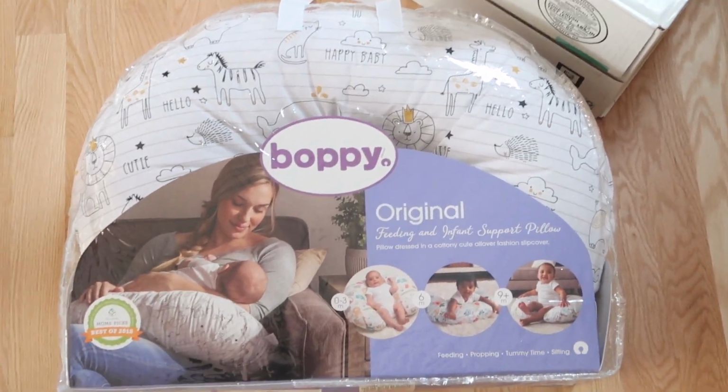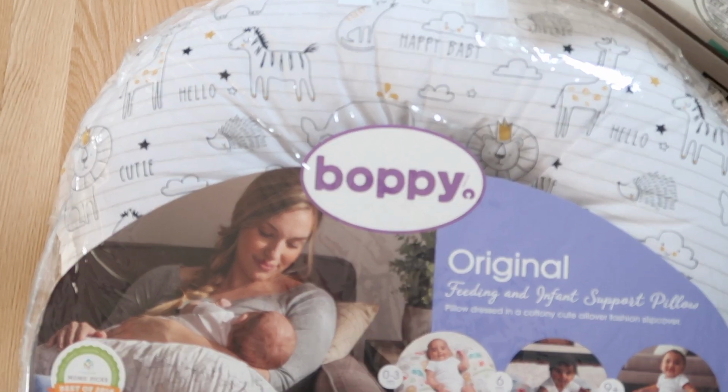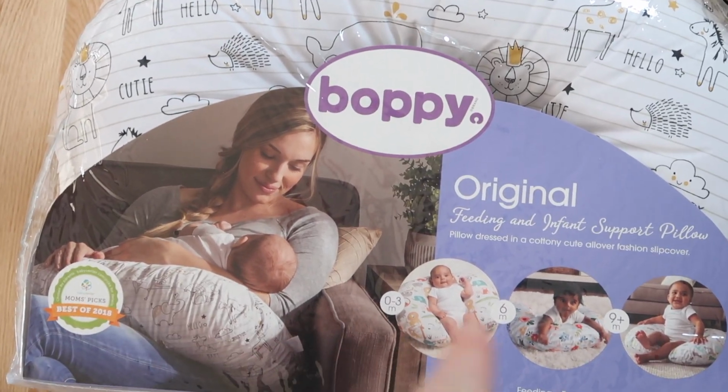And I used it for 2 babies, and it just got gross. We would wash the cover, and sometimes we wouldn't put the cover back on, and you just need new every couple of children, I would say. So I love the Boppy.